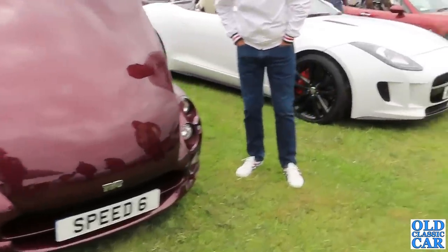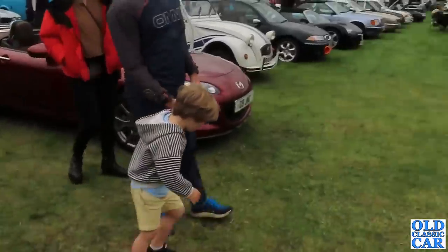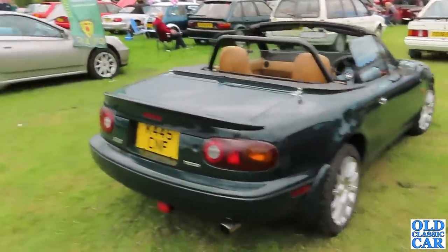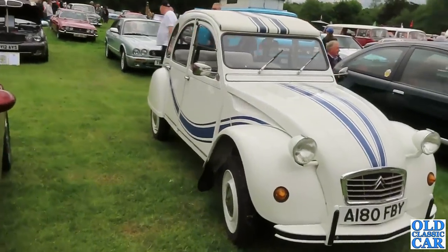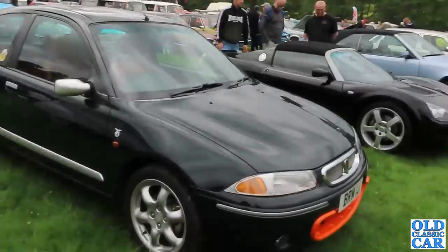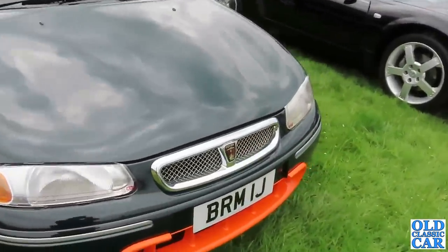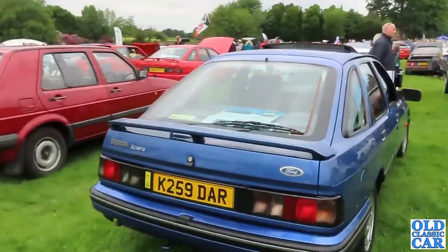The TVR, is that Cerbera with the roof? Or Speed 6? Don't know what that is. Mazdas. That's 2C V6 Beachcomber that we saw driving in before. Very bonny. There's our BRM Rover. Tuned up version, the Rover 200. Sierra Azura.